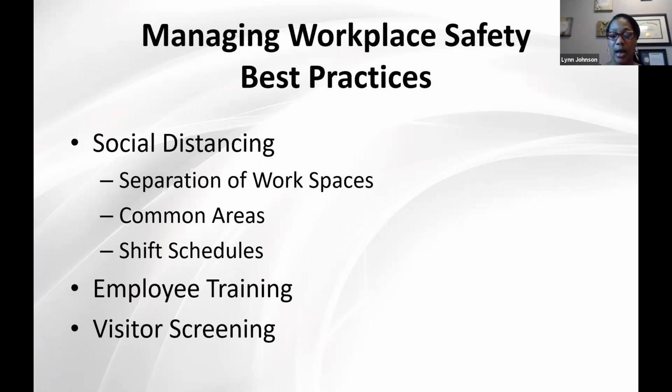Common areas. Before anybody comes back to your workplace, you have to do an audit of your physical space. We all have break rooms. We all have places where people congregate. At my place of business, people congregate at the printer. You can have a whole conversation at the printer, right? So you have to think about those spaces where people commune together that at one point didn't make a difference, but now make a huge difference. So spread out your workstations.